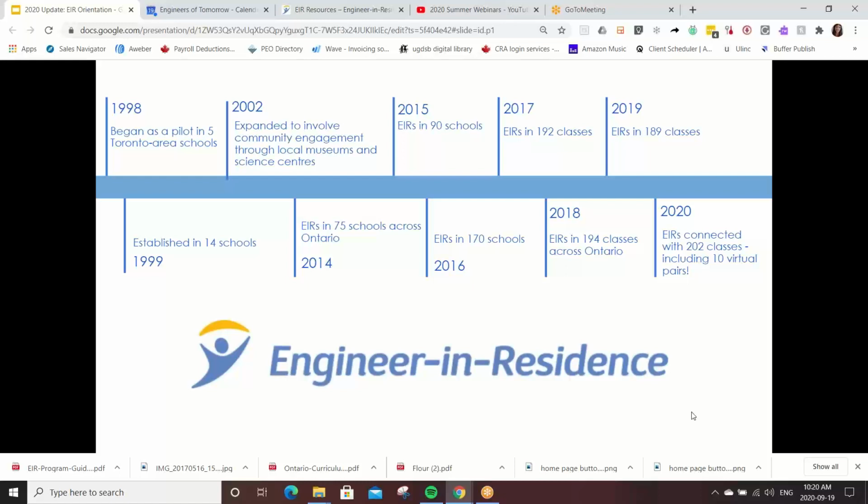We do actually have 10 virtual matches. So the engineer is not geographically close to their school. They are fully intending to do the program 100% virtually, even if we didn't have COVID going on. And so for us, it's a really exciting year to see that we've added this new element to the program. We're going to be paying close attention to how all of this works out this year. And hopefully that will be one of the keys to unlock scaling this program even further across Ontario.